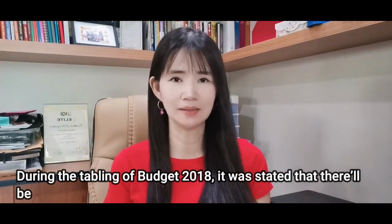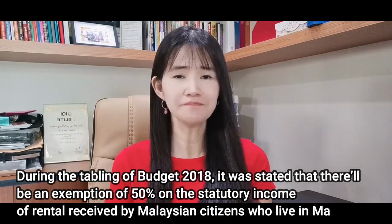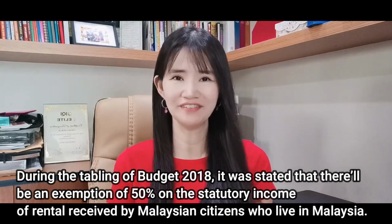And of late, because our government wants to encourage more landlords to rent out their residential premises at more affordable prices, they have actually come up with this little extra incentive. During the tabling of Budget 2018, it was stated that there will be an exemption of 50% on the statutory income of rental received by Malaysian citizens who live in Malaysia.